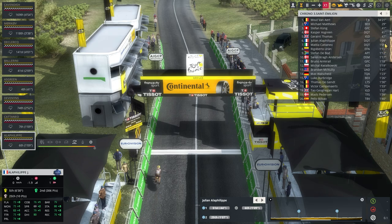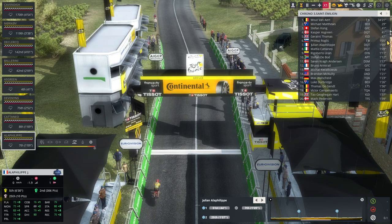Okay, well... And... Oh, man. Oh, this is all tied. We are going to be overtaken by Geraint Thomas. We didn't have that much advantage, did we? Did we have 19 seconds? Did we actually have 19 seconds? Ooh, okay.